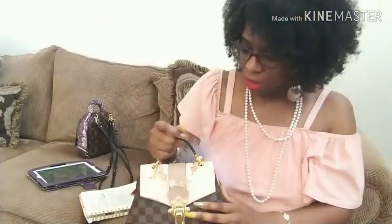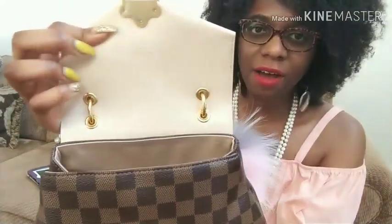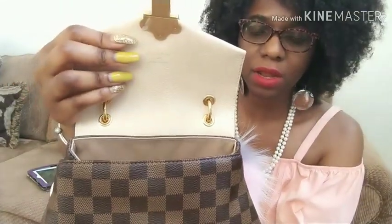So let's go into the interior of the bag. And I'll show you guys some of the things that are in the bag. If you open the bag up, on the top here, it does have the Louis Vuitton made in stamp here. And I think this bag, where is this bag made?